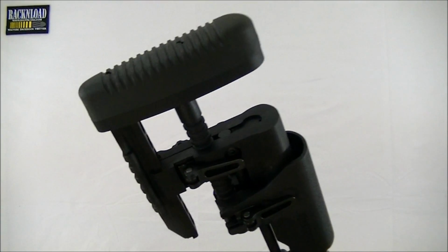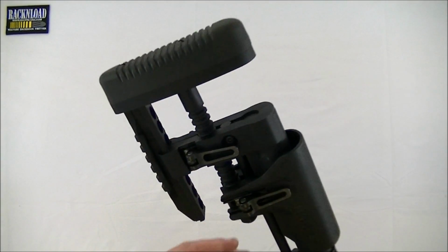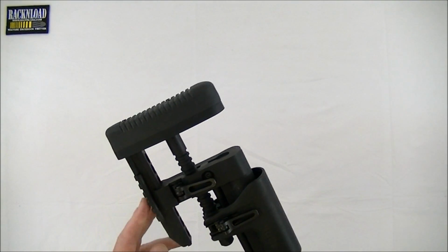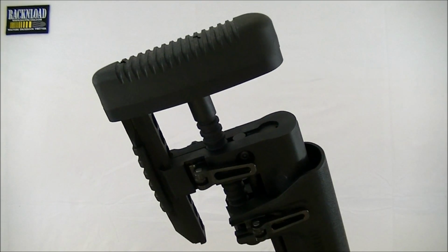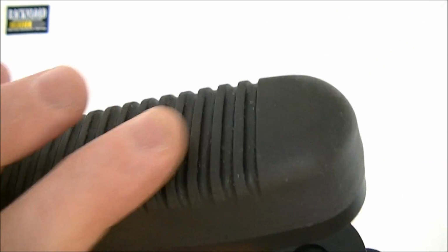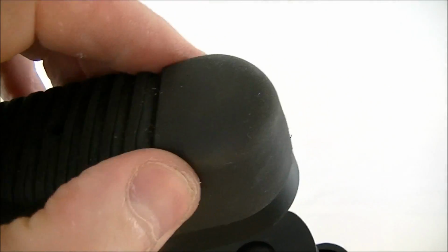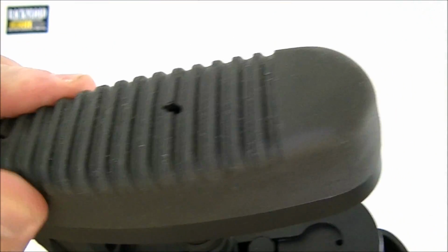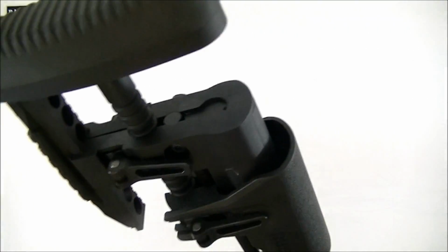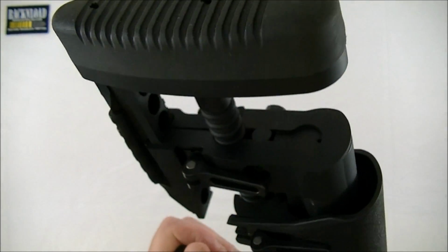Now obviously you can see this stock is pretty dynamic, as in adjustments. You can pretty much get this thing set up however you want it. But going from the recoil pad end, or the butt pad end, plenty of grip there, and it's nice soft rubber, which is nice. So that'll soak up the recoil. Not that there's a great deal with the 6.5 Creedmoor. Definitely softer than a 308.